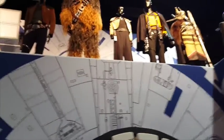So we are about to go in the Millennium Falcon cockpit at the Lucasfilm Pavilion from Solo. This is super cool.